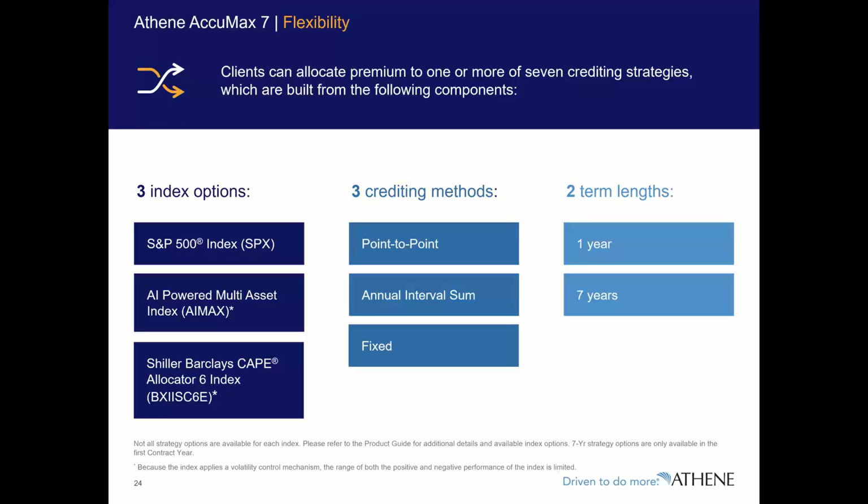Easily the biggest selling index inside of the Nexus lineup, and really pleased to offer it on one of our national products currently. So 3 crediting methods, point to point. So we have a 7 year point to point. Also very unique, we have a 7 year annual interval sum, and we'll talk about how that works at length in a second. And then obviously we have a fixed account, and then 2 term lengths, either a 1 year or a 7 year length.